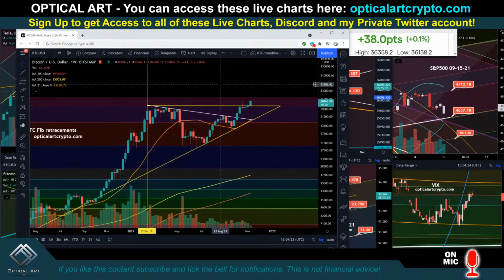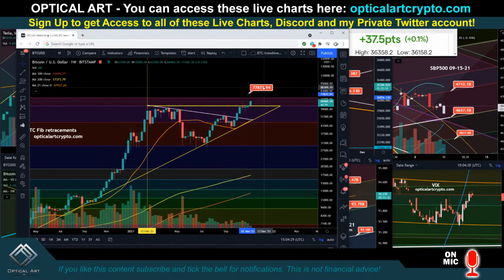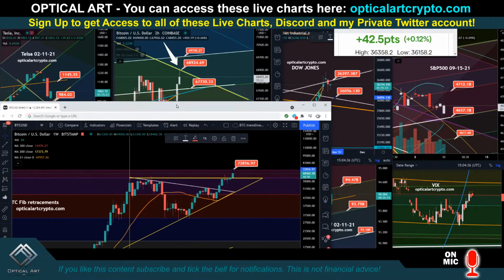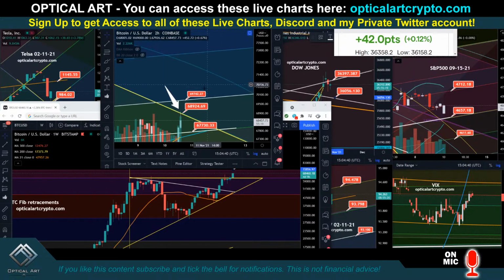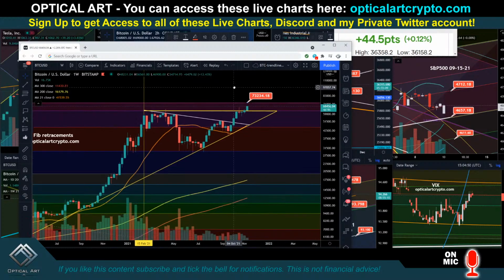Your major support levels, and look, we're above this point right here. This looks bullish, but if we push up, this is the next fib channel line above. This is around 72,800. So that would be the next point to get rejected, and that is a fib channel line right here. I have to admit that looks bullish, guys.